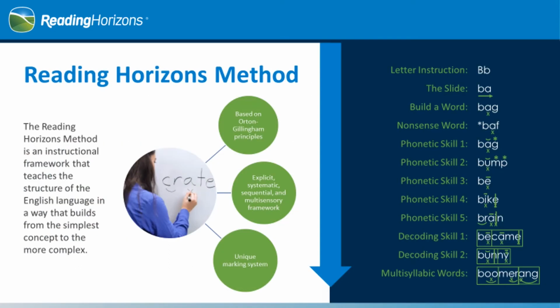This is an overview of the Reading Horizons instructional method, an explicit, systematic, and sequential framework with multisensory instruction aided by a unique marking system that helps struggling readers begin to identify the patterns in English. For younger students, this begins with letter instruction. For older students, a review of the letter sounds is necessary to identify and close gaps and to address phonemic awareness issues.